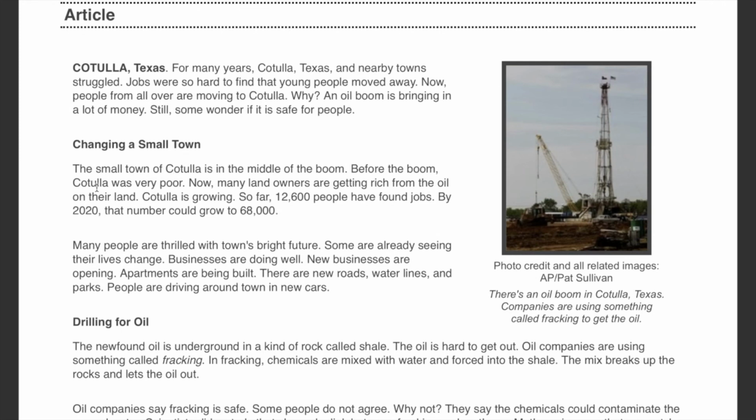So you have these subheadings, and these headers are bolded, and they tell you what the main idea or main topic of the paragraphs below is. So when you're doing your activity tomorrow, those would really be an anchor, something that pulls you in and asks, is this question going to be about changing a small town?